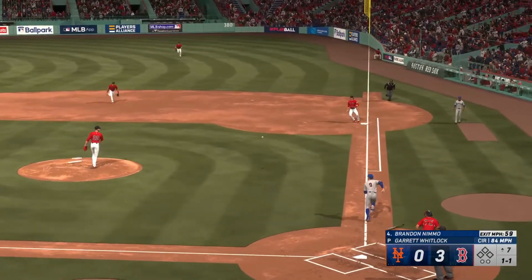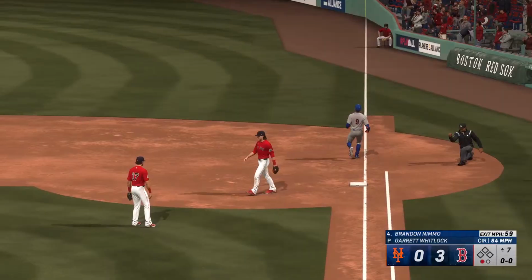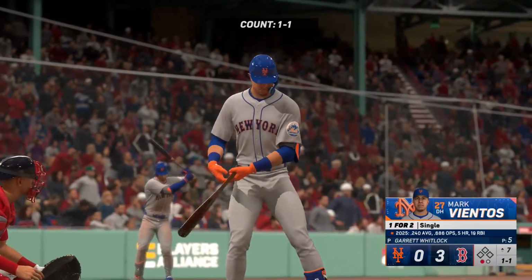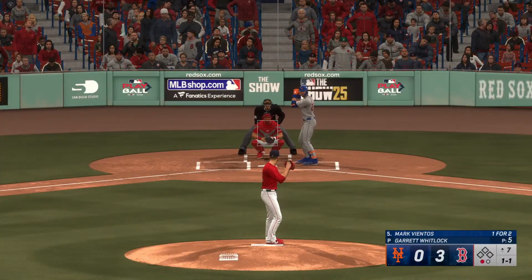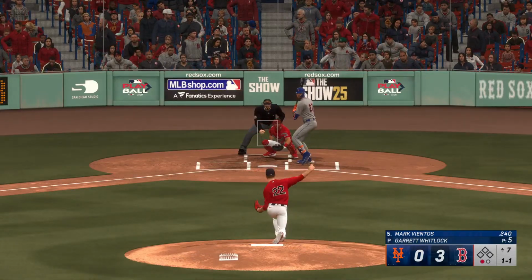Taps softly to the right side. Hamilton, the flip, got him. Great play to keep the leadoff man off base. Mark Vientos up now for the Mets. Mark Vientos. 1 down, base is empty.